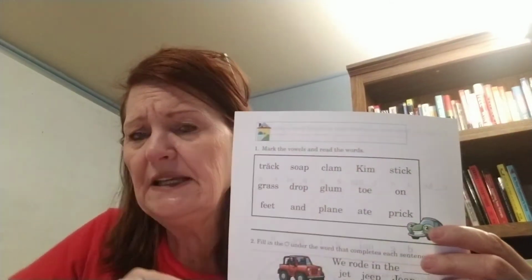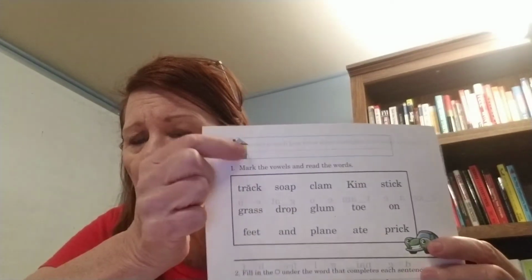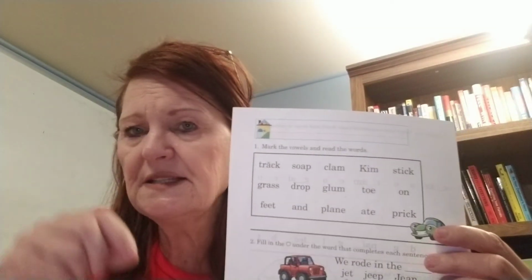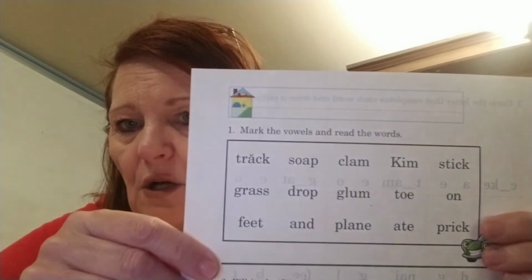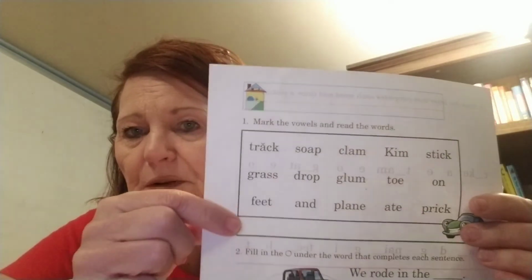First and last name again with your pencil. It's got a house at the top. We always write our first and last name. We're going to mark the vowels and read the words. Boy, we get a lot of practice with that, don't we, boys and girls? You should be super fast.